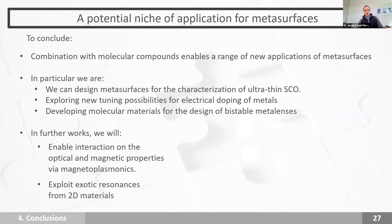I just want to conclude to sum up everything. Basically, the idea that I wanted to communicate is that we can improve the multifunctionality of metalenses using molecular compounds. The three examples I showed: first, the designs of metalenses for characterization of ultra-thin films, of spin crossover materials in this case. We are also exploring new tuning possibilities as, for example, alternatives to the electrical doping usually done with ion gel. And we are also developing molecular materials for the design of bistable metalenses or metasurfaces in general.